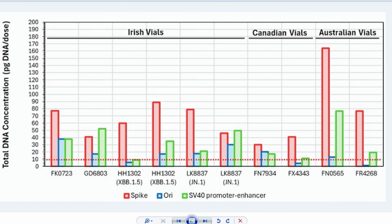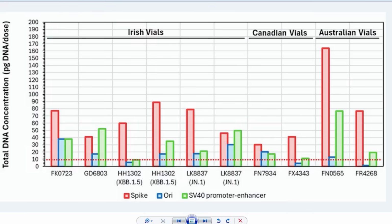Now, here we see one of his graphs. What we've got here are vials of vaccine that Dr Speicher's been sent. These ones he was sent from Ireland, these ones are Canadian, and these ones are Australian vials. Now, this line here is the allowed amount of DNA contamination. We can argue about this, in fact we will be arguing about this, that this allowed amount of DNA contamination is set way too high, but it is still the legal maximum amount. So is this legal amount being respected?